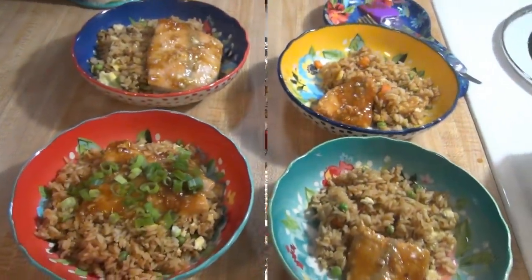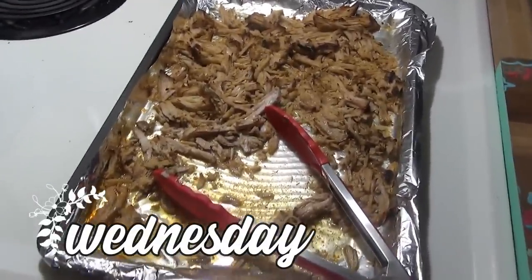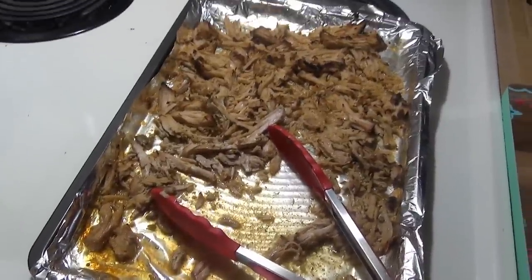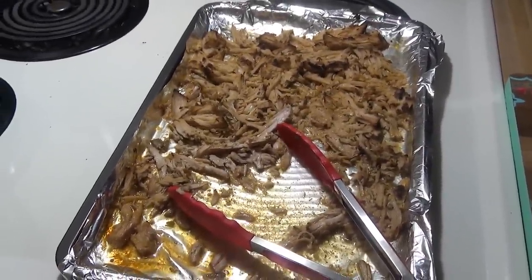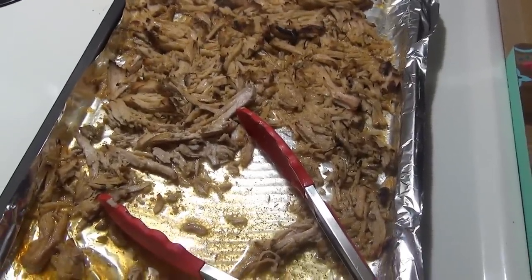It is Wednesday, and tonight for dinner, I made slow cooker or crock pot pork carnitas. I shared this a while back. Might have been my birthday. I can't remember for sure. No, on my birthday I made steak, but I have made this in the past and it was delicious.